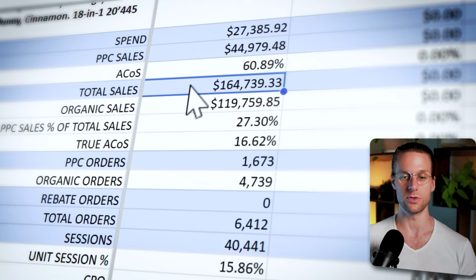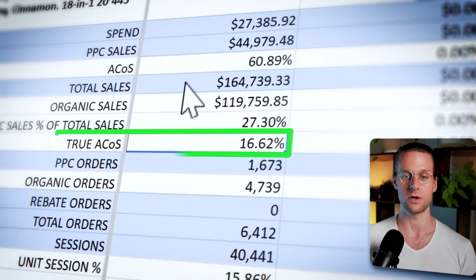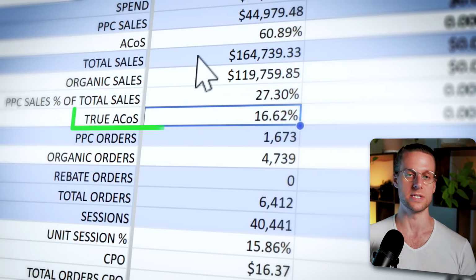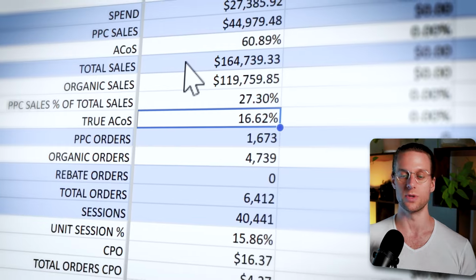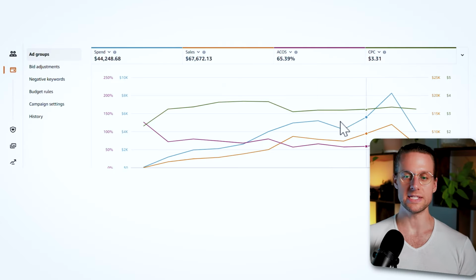This most recent calendar month, we sold 164,000 in revenue of the product with a TACoS of 16.6%, which is really good for this product. This is a high margin product. So this product is super profitable and growing month over month. This is yet another piece of evidence that ACoS is not the defining metric and that it varies dramatically space to space. A high ACoS campaign is not necessarily a bad performing campaign if it's driving ranking organically very strongly. Okay, so let's peek inside this campaign.